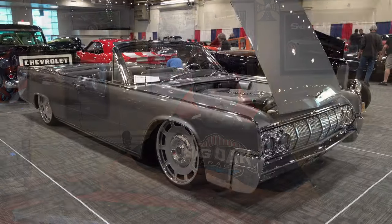Hey all, coming to you from International Headquarters of ScottieDTV, but I was at the 2020 Grand National Roadster Show in Pomona, California, and I came across a 1964 Lincoln Continental I think y'all are going to like. Let me get the camera turned around and take a quick look at it.